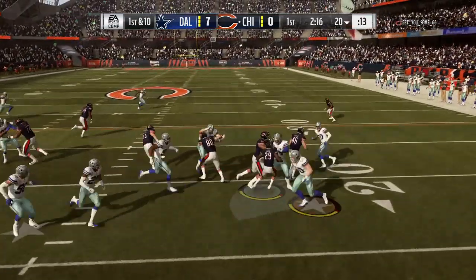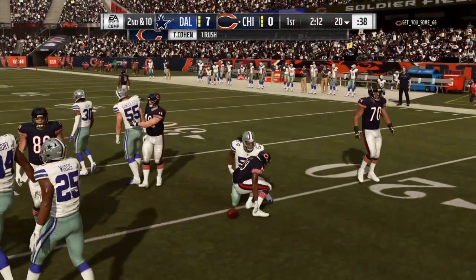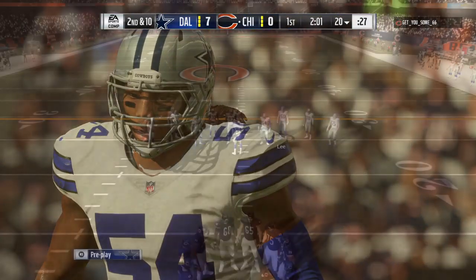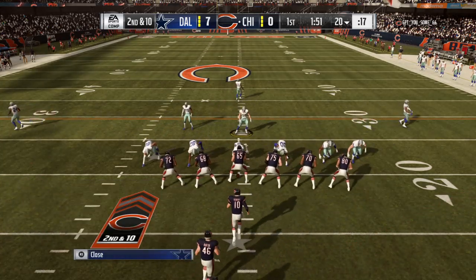Here's the first carry for Tarik Cohen. And he's going to be stopped here on this first play as he gets it to the line of scrimmage and no more. No gain on the play there. Second down. The rush defense stout on first down. Here's second and 10 from the 20.